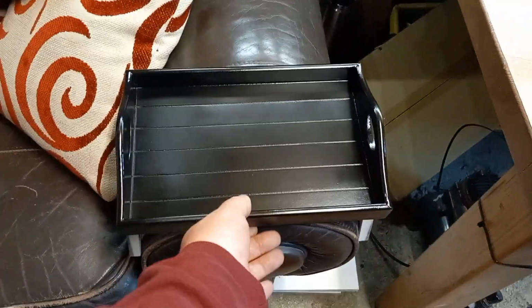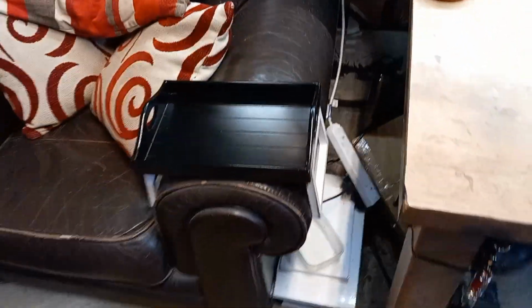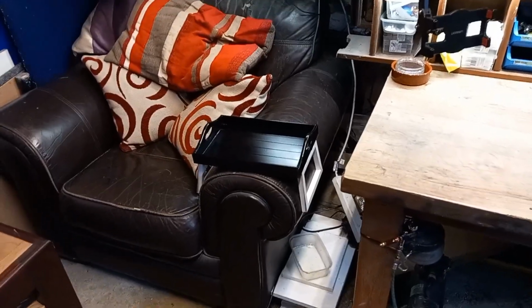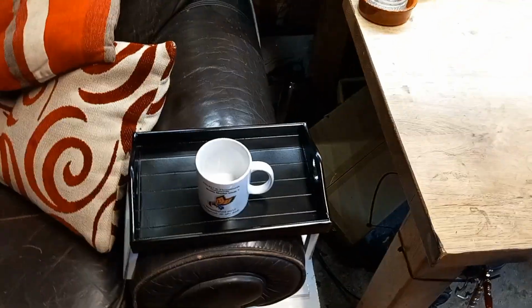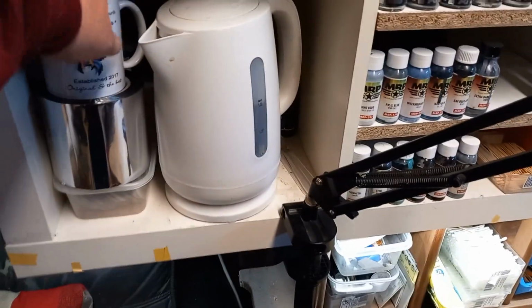And then just a little bit of diversion. That's from Home Bargains. I think they're about £2.99. And it just lets you pop your cup on there when you're having a sit. And you can have your brew. And then you're not putting it on the arm of the settee and knocking it off.